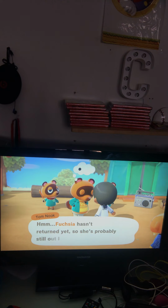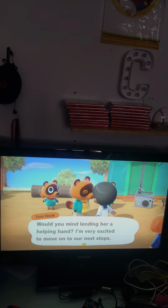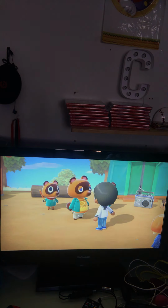Alright, what is this next twerp at? Wow, for a villager, he's being very rude. I don't care. Siren Head! Okay, what do you need to say to me now? What do you want? Turn it, so it's probably with this one. Would you mind heading here? Let me up. I'm very excited to move on to the next steps.